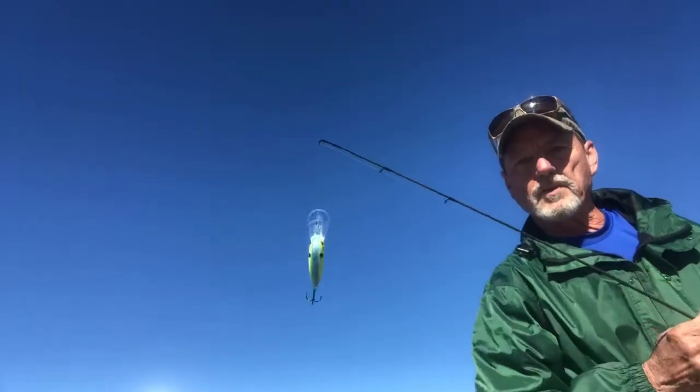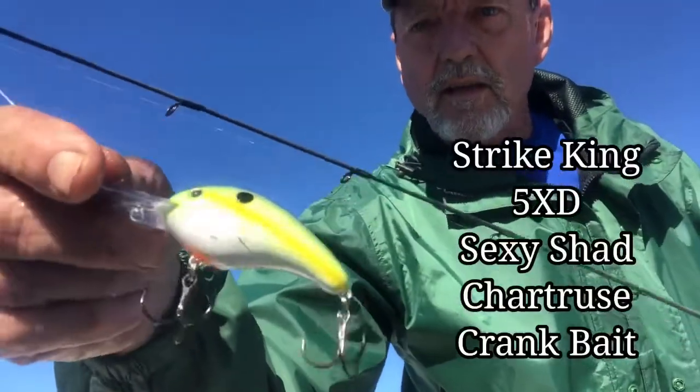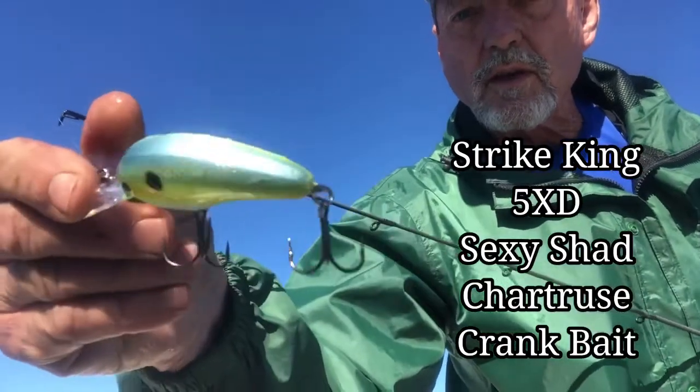Fishing, crankbait trolling with the 5XD, Sexy Shad Chartreuse color is what I'm using. Let's crank her out. Put her out there again and see if we pick up another good one.